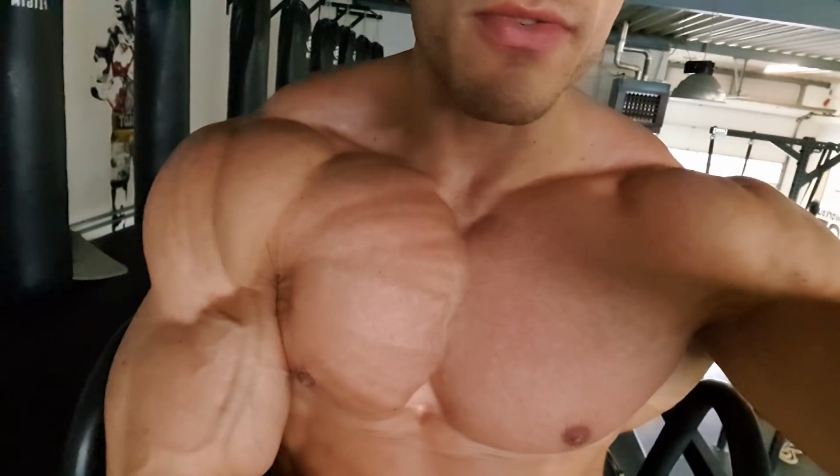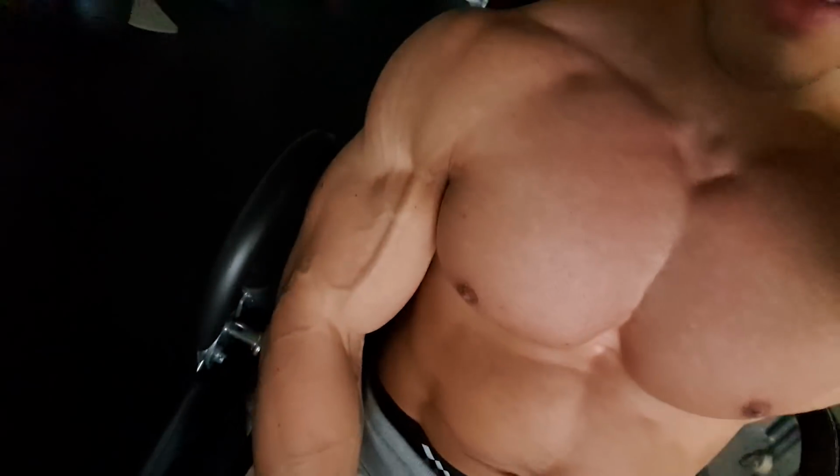Right now I'm in the inversion table, because I'm going to stretch out the lower back a little bit before we're going to fly, because when you're sitting in an airplane, well, even if it's just 2 hours, I just want to compensate for that by using this inversion table. So let's do this.